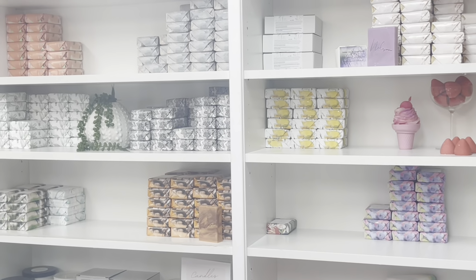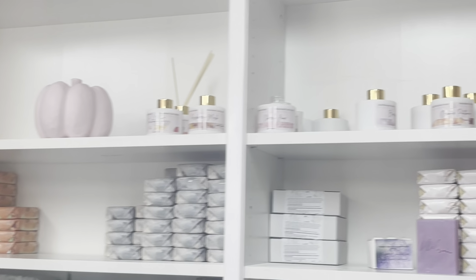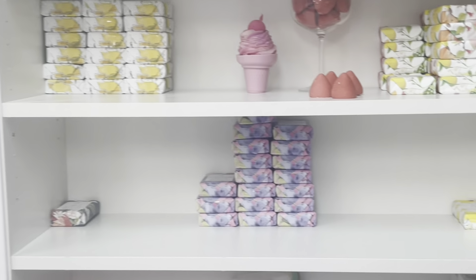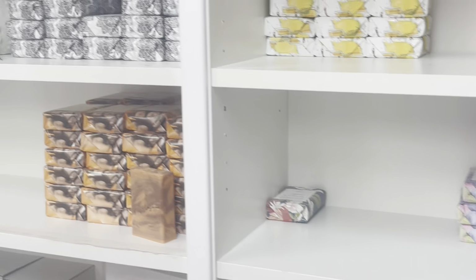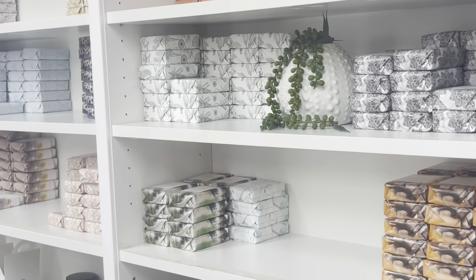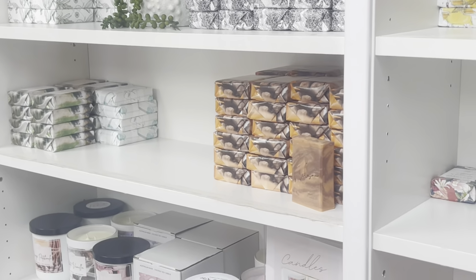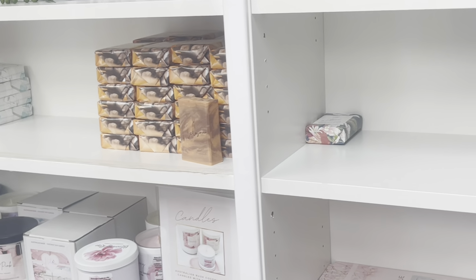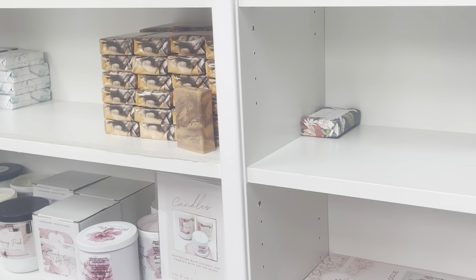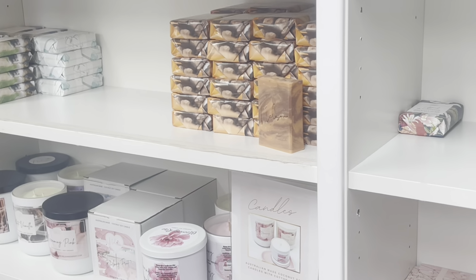Now, as you can see here, my shelves are very empty. There's not a lot on them. The tops are all empty, and there's lots and lots of gaps where there's only a few lonely soaps left. So I definitely have to make lots of soap when we sort of get back. So after the 9th of January, I'll start production again, and I'll have to reload some new products onto the site.